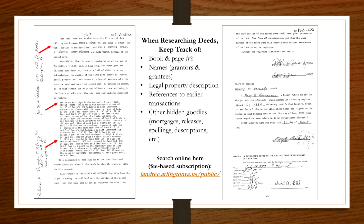The middle arrow at the middle of the slide points to the legal property description. You don't need to copy this down necessarily verbatim every single time, but if you are researching an older property, I would advise you to write it down at least once, because then you can see how that description may or may not have changed over time.